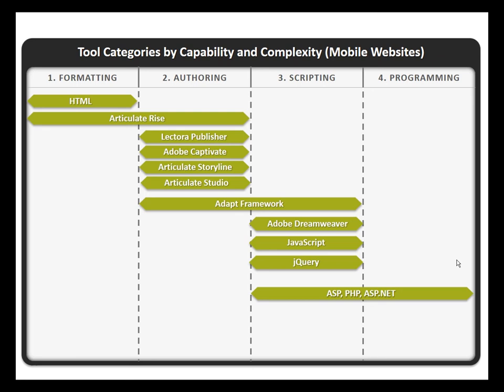Further to the right is more powerful, but it's a harder learning curve to use. So typically for instructional designers, the sweet spot is the authoring tools, which we've been talking about a lot already. And if you have the capability to do JavaScript and jQuery and HTML, you might often choose the scripting level as well. The trick is that you don't want to choose something that you don't have the skill to use. That's not going to help you any.